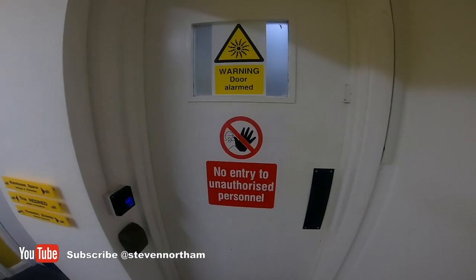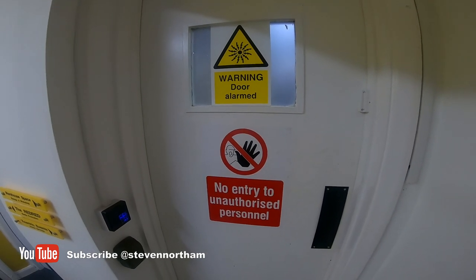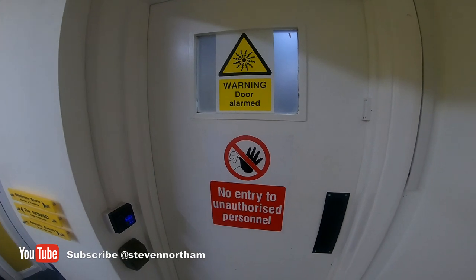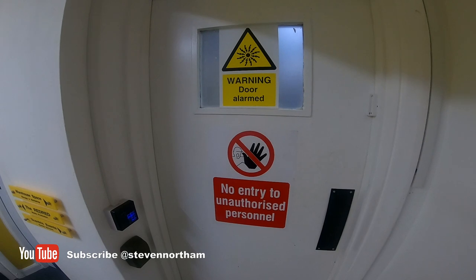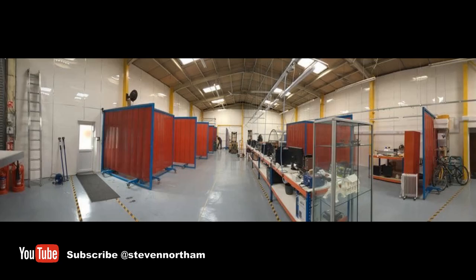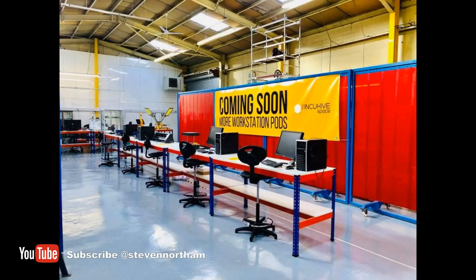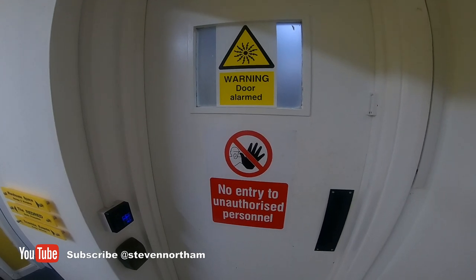So this is at Chandlers Ford with the workshop, and through this door is where all the fun and games really happen. And this isn't sort of open to the public as a fab lab workshop. Our one in New Milton is. I can drop in some images of that. But this is our sort of private workshop space, which we use for all sorts of stuff.